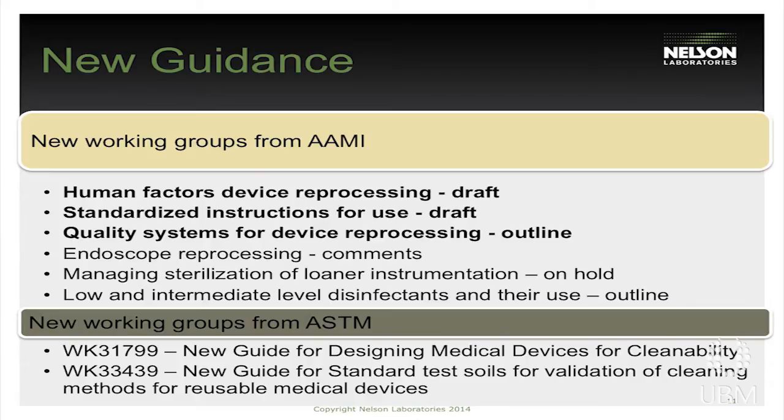And the quality systems for device reprocessing standard is just in an outline format at this point. So we are just developing who should be writing which sections of that document and then moving forward with the draft of that document. There are also a lot of other documents that are coming forth.